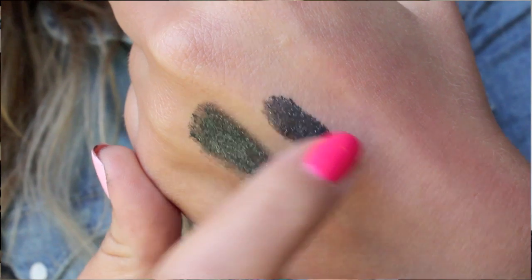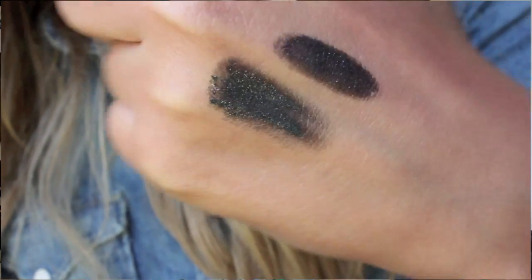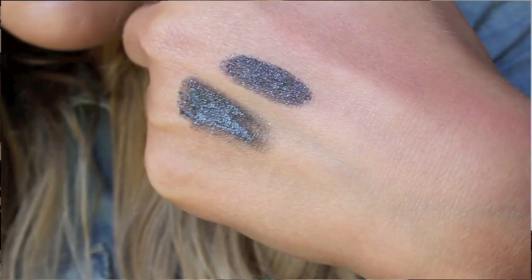I did a blog post on this recently, actually, and also another reason why it's disappointing is that new Ciate have just brought out an almost identical product for £10 cheaper, so yes, that's that product. But yeah, I was disappointed by this because I love the other one so much. I thought the black was a real disappointment and a real letdown to the line.